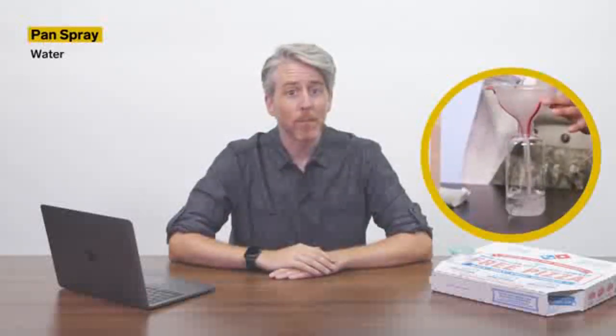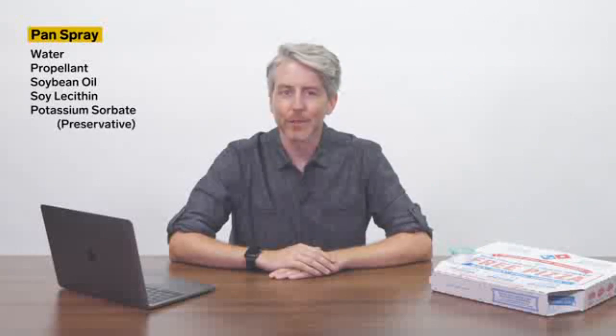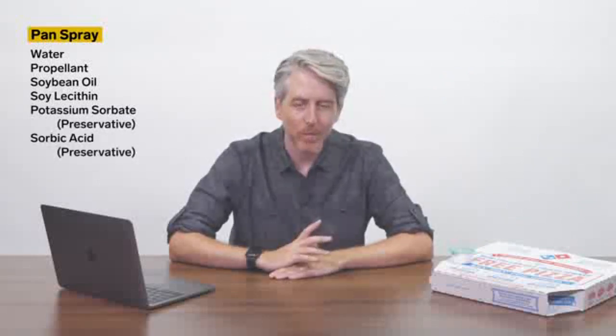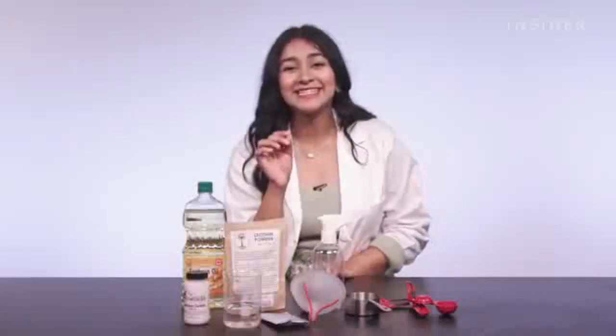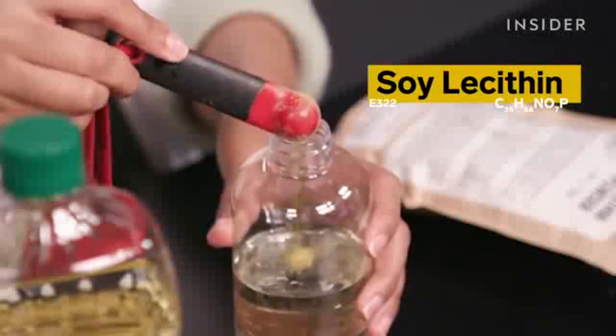Domino's ingredients are thorough enough that they even include their pan spray. It contains water, propellant, soybean oil, soy lecithin, potassium sorbate, preservative, and sorbic acid, also preservative. Soy lecithin is in everything from ice cream to baby formula. The color of soy lecithin is not what you'd expect. It's like an orange color. Depending on what study you listen to, it'll lower your cholesterol or it can kill you.